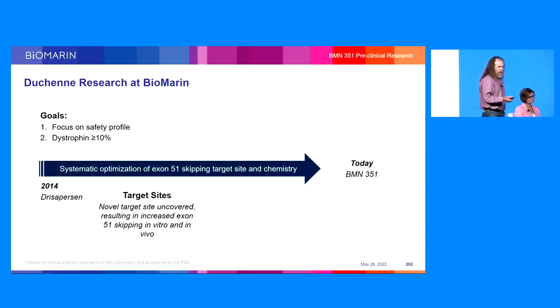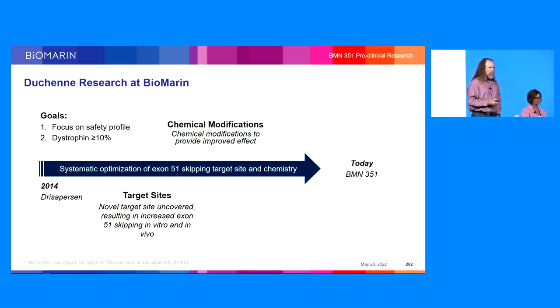To accomplish that, and I'll tell you about today, we've really focused on 2 different areas. First, the biology. We've gone back and questioned our assumptions and looked for what are the best ways to induce skipping of exon 51. We've also looked to the field of oligonucleotide chemistry and identified improvements in the oligonucleotide structure that can make it a better drug.